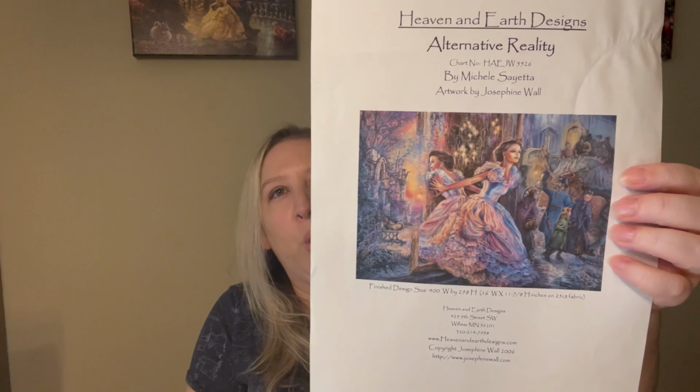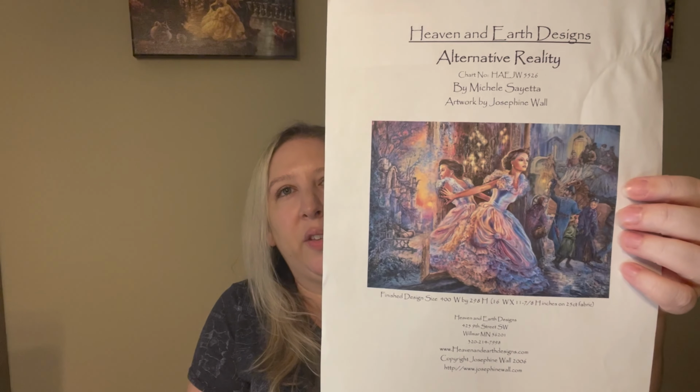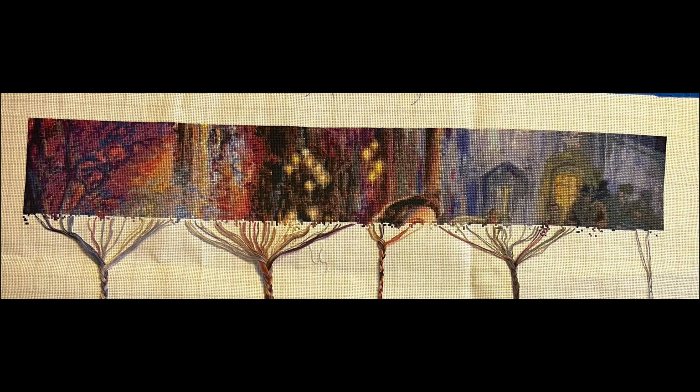Okay, and then my final work in progress for the month of May is my, again, monthly piece that I work on. It's Alternative Reality by Josephine Wall, charted by Heaven and Earth Designs. Here's what it looked like the last time that you saw it. My goal on this is to work on it every month for 2,000 stitches, plus if it gets called in WIP go, whatever the WIP go call is in addition to the 2,000. Because I want to finish this in 5 years, not in 50. So here is where we are at.